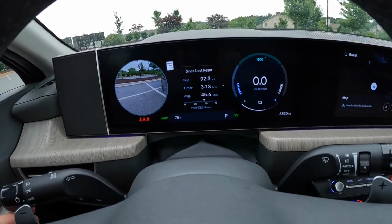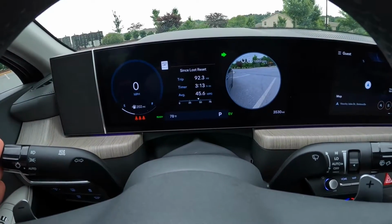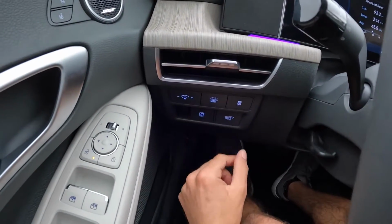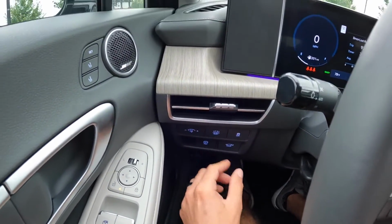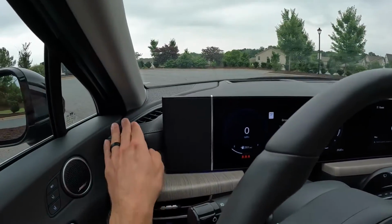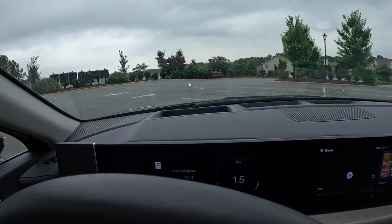Doing the turn signal, you're going to get the cool cameras popping up, which is a really cool touch. And then over on the left side, you're going to see interior dimming, battery reset, trunk as well. Then you have one of your air vents. You can see ambient lighting throughout the dashboard. And then I like the soft touch vinyl material up on the dash.